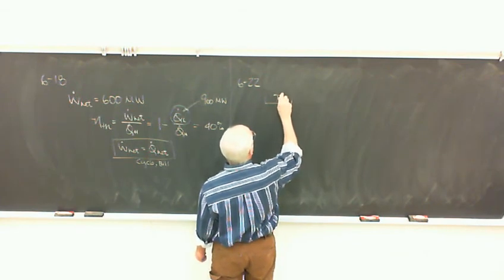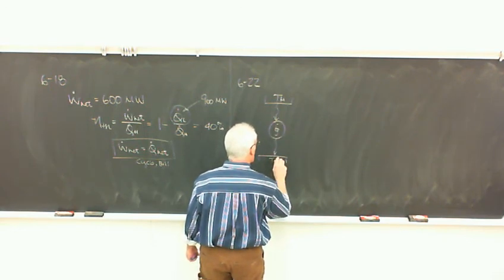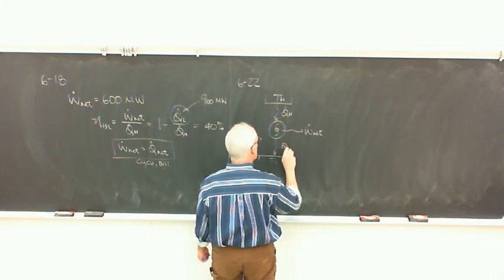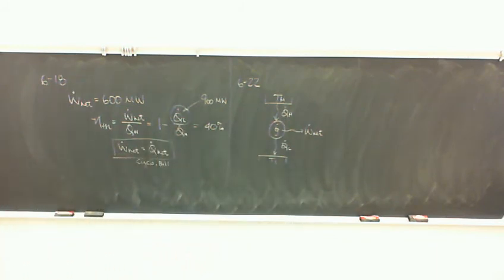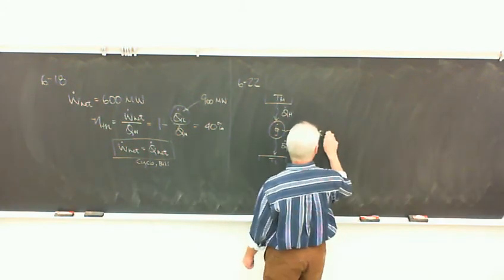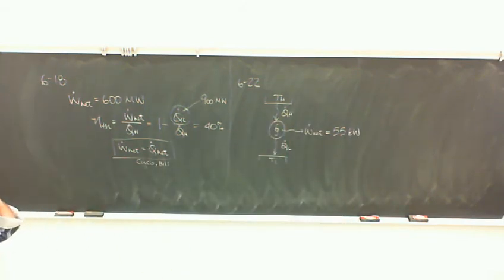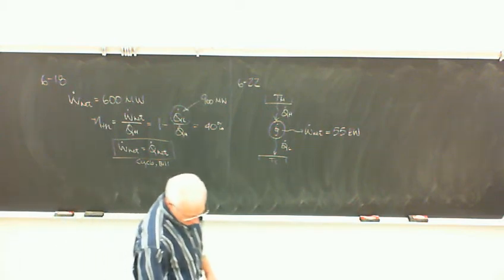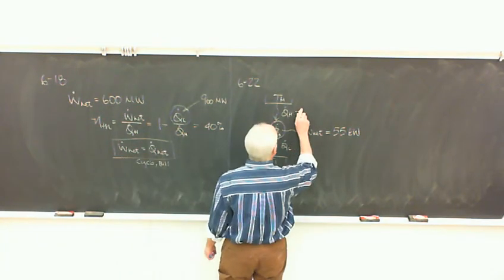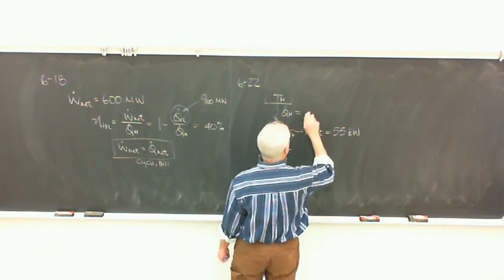So the picture would be, we have an automobile engine. That's receiving heat and turning it into work. And as we all know, there's some heat rejection for automobile engines. The 55 kilowatts, take that to be the work net. The heat being transferred in, that comes from the burning of the fuel. So that's going to be, well, how would you find that?